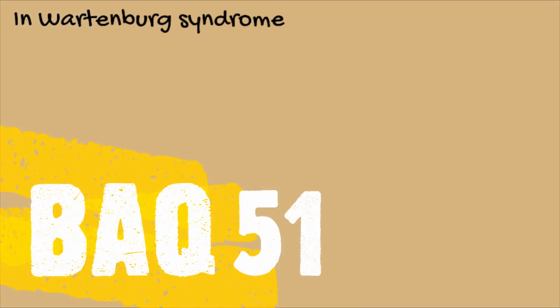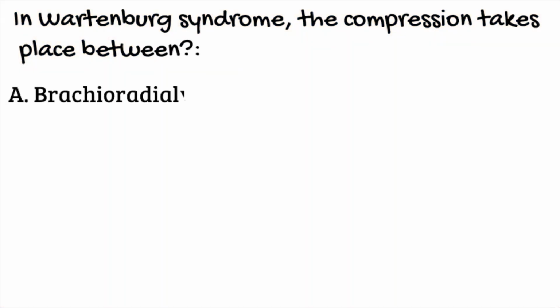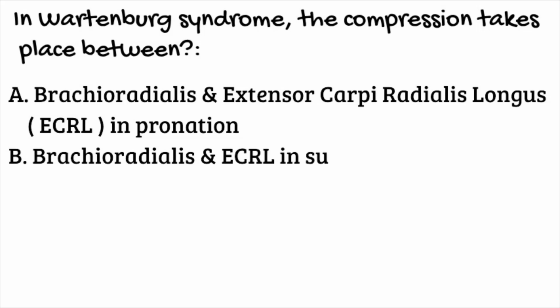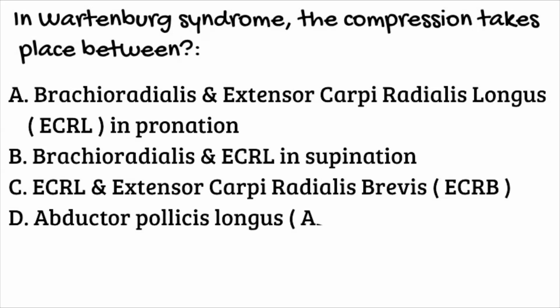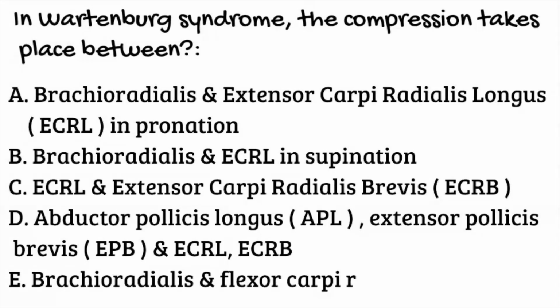In Wartenberg syndrome, the compression takes place between A. Brachioradialis and extensor carpi radialis longus, ECRL, in pronation. B. Brachioradialis and ECRL in supination. C. ECRL and extensor carpi radialis brevis, ECRB. D. Abductor pollicis longus, APL, extensor pollicis brevis, EPB, and ECRL, ECRB. E. Brachioradialis and flexor carpi radialis, FCR.